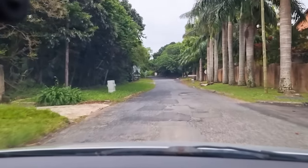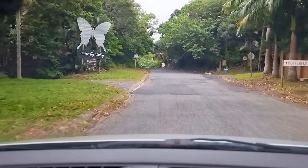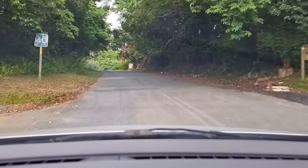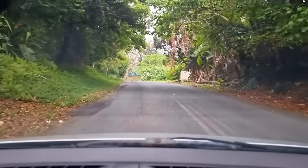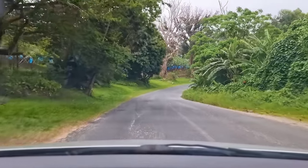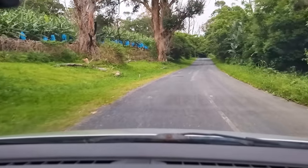I saw the sign earlier when I was leaving the camping area. Look at how many patches they did to block the Butterfly Valley. I'm not sure what that is, but it sounds kind of nice. Maybe I'll Google it while I'm at the campsite. Or maybe you could Google it and let me know in the comments. Yeah, there's so many patches on this road from potholes.